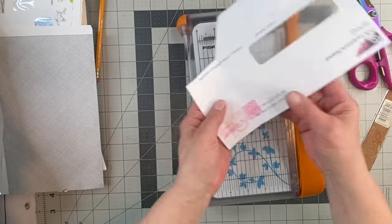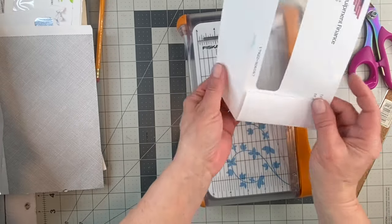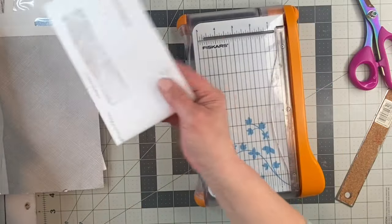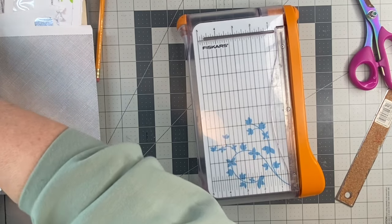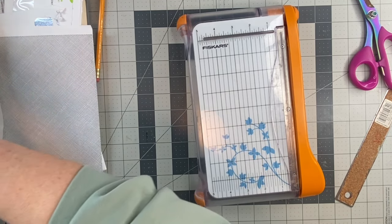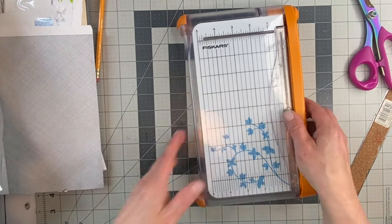Okay, now I'm just trimming off all this excess stuff off here so that it's not so jaggedy. And there, we have that. And now I could save this in my pile of stuff, add it to my pile of envelopes that I need to make. So let's do one more and we'll use the whole envelope. So give me one second and let me show you that. We're going to use a whole envelope now to make a pocket out of and things like that.